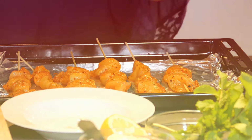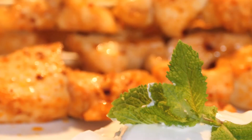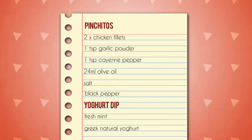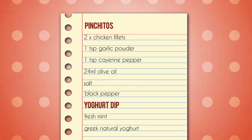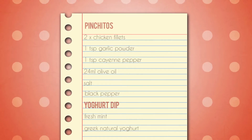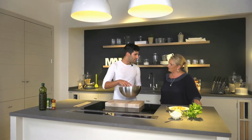Before we start on our Croatian cuisine, I'm going to get things going with some perfect pinchitos. So first off, we need to dice the chicken. Okay. And we need to marinate it in the bowl.